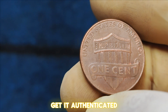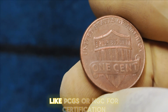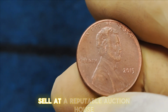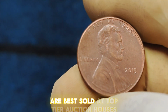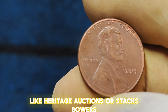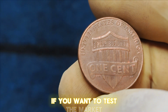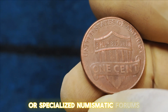Get it authenticated. Take your penny to a professional coin grading service like PCGS or NGC for certification. Sell at a reputable auction house. Coins of this rarity are best sold at top-tier auction houses like Heritage Auctions or Stack's Bowers. Use online marketplaces. If you want to test the market, consider listing your penny on eBay or specialized numismatic forums.